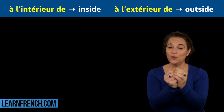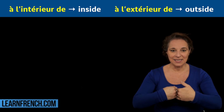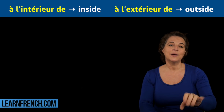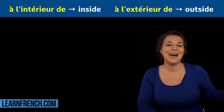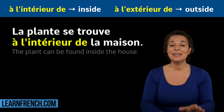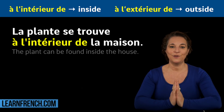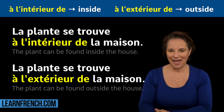À l'intérieur de, à l'extérieur de. And that means inside something, of something, in effect. You know, the de stands for of, and à l'extérieur de is outside, okay? Now, bear in mind that we have as well dedans and dehors, but these are not prepositions, so I've used à l'intérieur de and à l'extérieur de instead. La plante se trouve à l'intérieur de la maison, okay? So the plant is, or can be found, inside the house. La plante se trouve à l'extérieur de la maison. The plant is outside the house, okay?